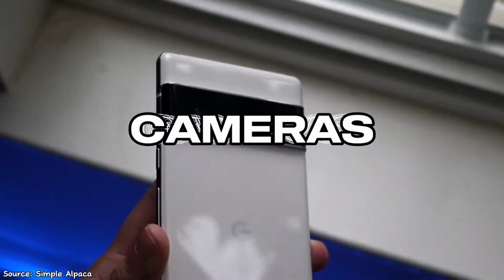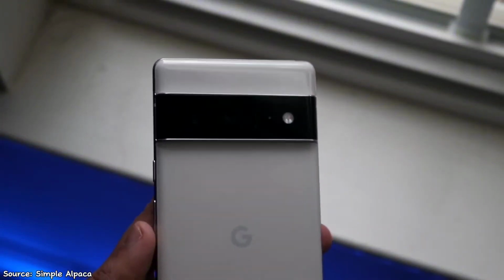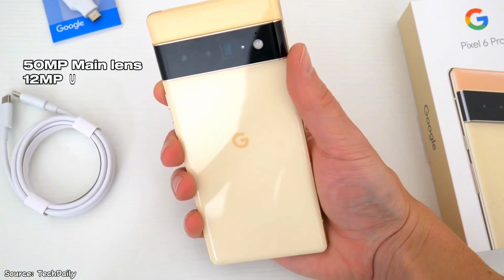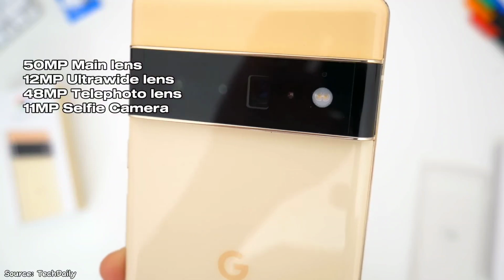Now, one of the biggest selling points of Pixel phones has always been the cameras, and this is no exception. Equipped with a triple camera system at the back, the Pixel 6 Pro boasts a 50-megapixel main lens, a 12-megapixel ultra-wide lens, and an impressive 48-megapixel telephoto lens.